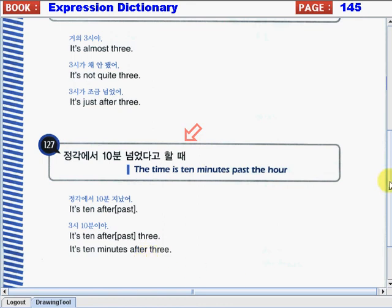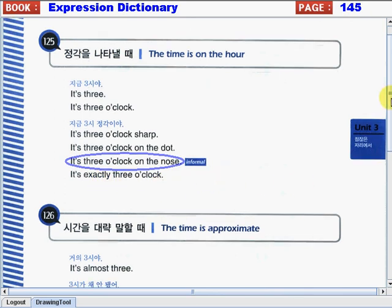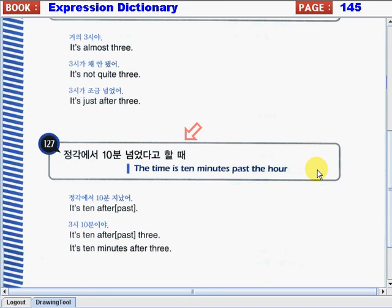So, let's have a review. In today's video, we've talked about the time is on the hour. For example, it's 3 o'clock. It's 3 o'clock on the dot, or it's exactly 3 o'clock. Or you can also use the informal way. It's 3 o'clock on the nose. We've also talked about the time is approximate. Simply say it's almost 3, it's not quite 3, or it's just after 3. And lastly, we've discussed the time is 10 minutes past the hour. Use it's 10 after, or it's 10 past, and so on and so forth.